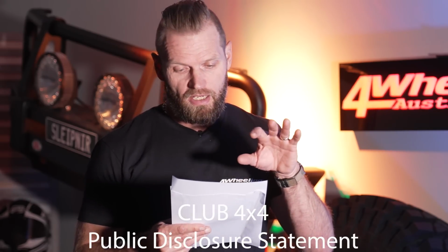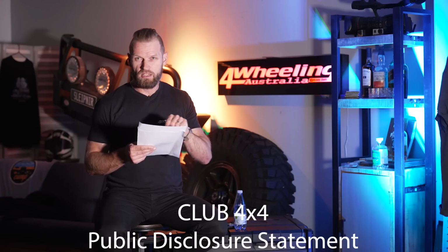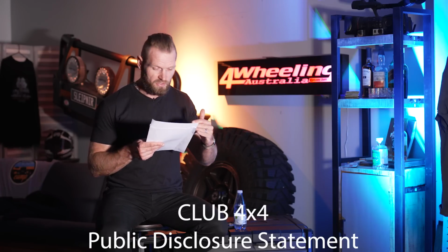Okay, so this one is from the Club 4x4. It's a bit different. From what I'm reading here, they are not mandating the fact that if you remove your DPF, you're still going to be insured under Club 4x4. And here's why. This is my interpretation of it. It's not a statement from them. This is what I've taken off their website.